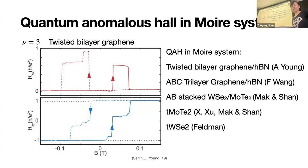It's observed both in twisted graphene systems, in bilayer graphene and in ABC trilayer graphene, and also in the semiconductor material, namely the transition metal dichalcogenides, which is a family of materials, so we have different chemical compounds here. Both in these heterostructures, where the moire pattern can be formed by interfering different TMD materials, and also in these homobilayers, the twisted MoTe2, which is the system where so far we've seen the most exciting observations.